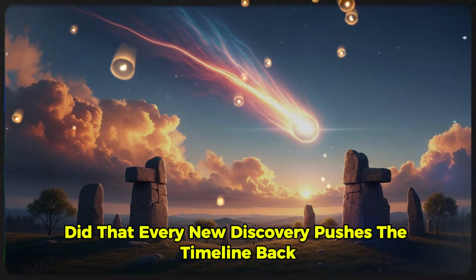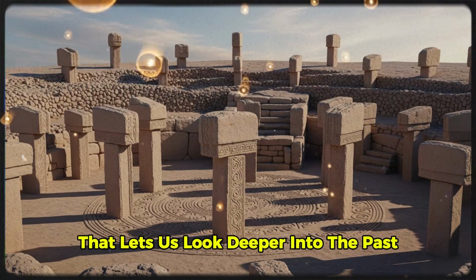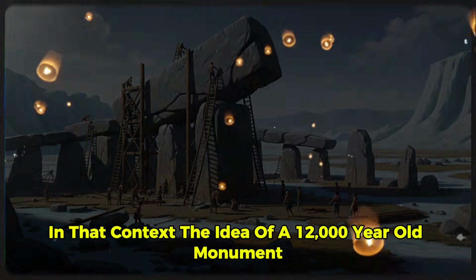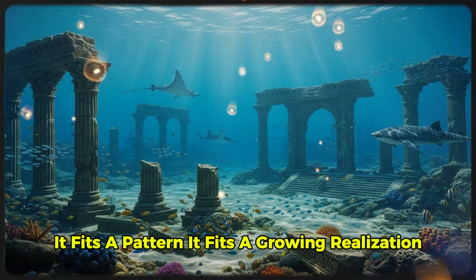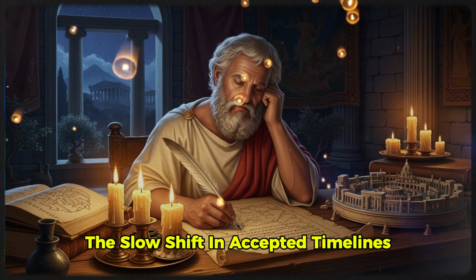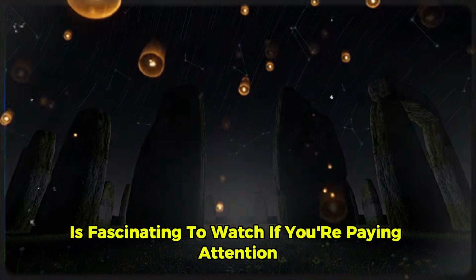Every new discovery pushes the timeline back. Every new technology that lets us look deeper into the past reveals something older than we expected. In that context, the idea of a 12,000-year-old monument starts to feel less impossible. It fits a pattern. It fits a growing realization that human civilization is older than we used to think. The slow shift in accepted timelines is fascinating to watch if you're paying attention.